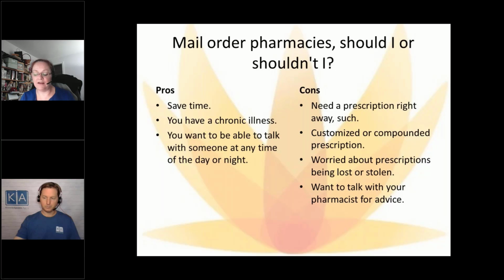And the other advantage is there's always someone to talk to. If you have questions, you can phone them. And yes, some places have pharmacies that are open 24/7, 365, like Walgreens and CVS. But most pharmacies don't have those hours, so this gives you the option if you need to talk to someone.